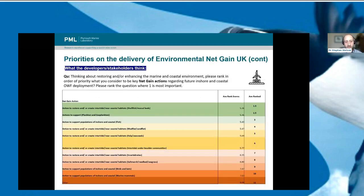We also asked them this time about if they could have certain restoration actions in the marine environment around offshore wind farms. What would they rank as the most important? And again, shellfish and mussel beds, co-locating them near offshore wind farms came out on top. But we also had some surprising results that they were interested in things like plankton and zooplankton, which are also not often considered in environmental net gain or biodiversity strategies. So that was quite an interesting find.